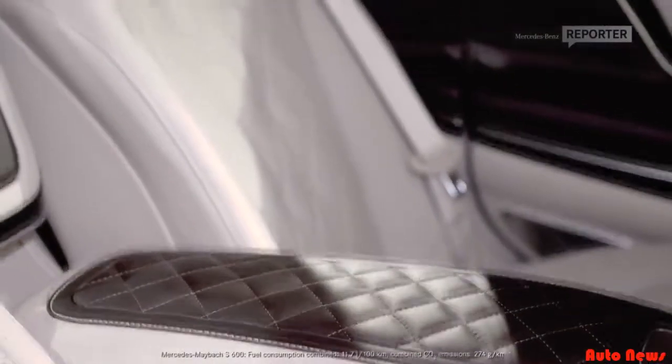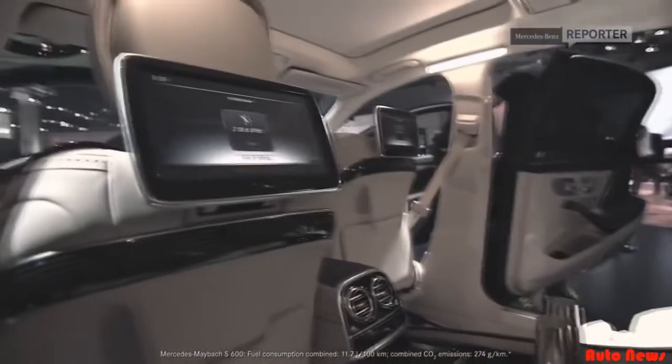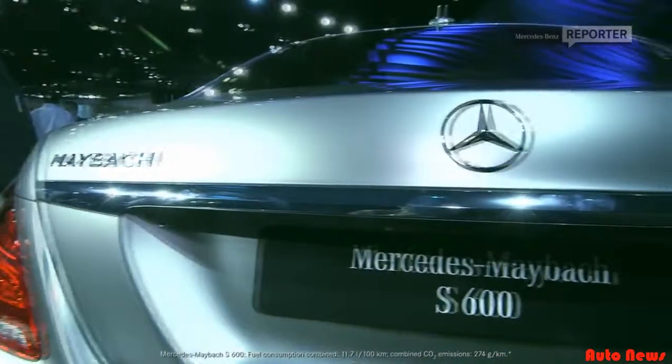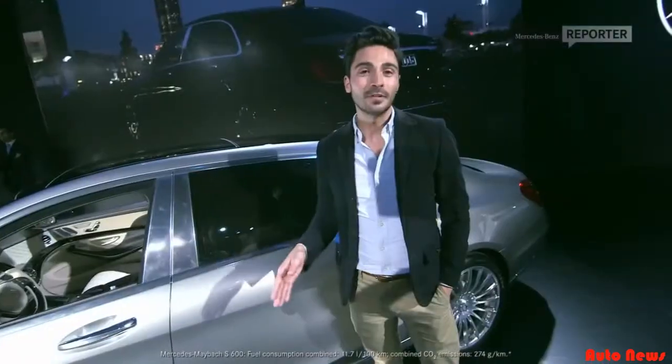The Mercedes Maybach S600 will launch in America in April 2015 as a 2016 model. It will cost tens of thousands more than the $170,000 S600, but it will remain a very significant distance away from the stratospheric stickers of the former Maybach 57 and 62 models.